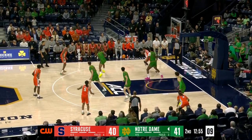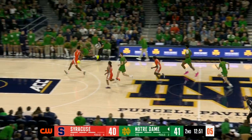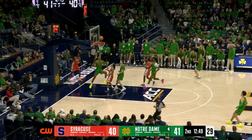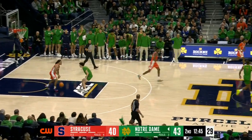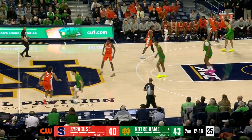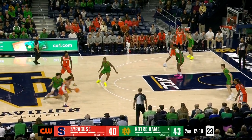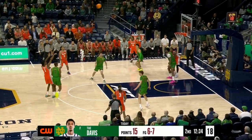Jyare Davis against Jai. Lost the handle, dives for it. That one kicked into the backcourt. Now front court for the Irish. Davis steps around his defender. Hey, I want that Davis play. Again, gets that turnover. Looks like he was out of control, gathered himself with a little bit of a step through to be able to come back and extend the lead to 3. 15 points for Davis after 14 on Tuesday at Georgia.